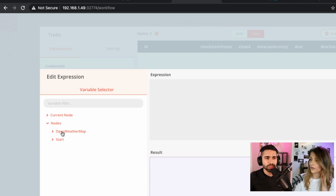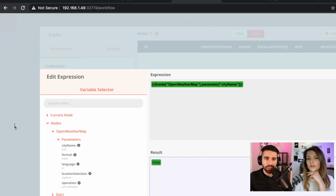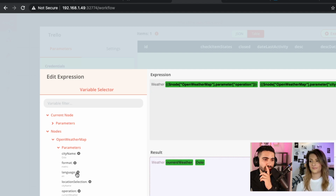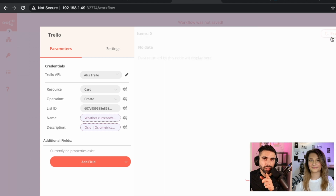Yeah. So we're just going to click open weather map, parameters. And then we're going to add the city name, make a new line. And then somewhere here, I feel like it's missing the data. Yeah. So now we kind of automated it in a way. Let's execute it one more time and see what we get in Trello.